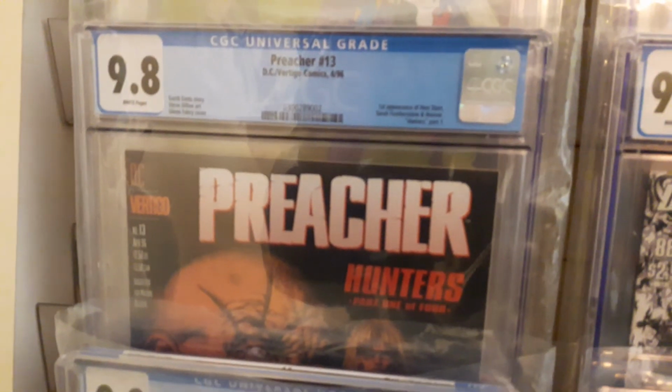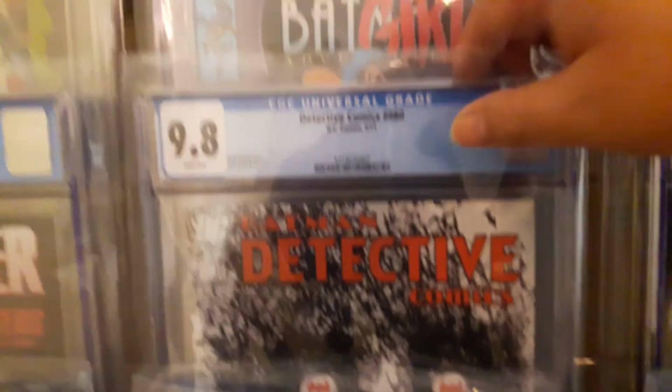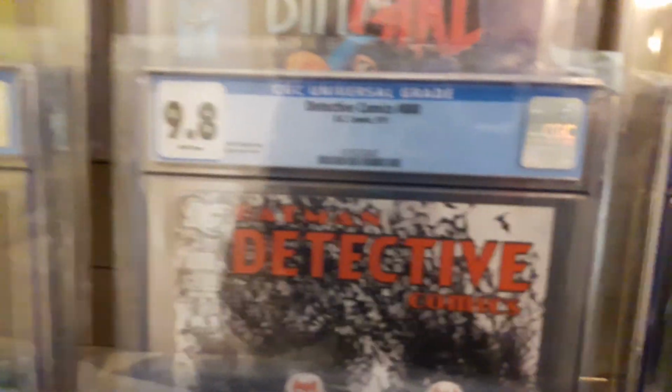Preacher #13, the first appearance of Earthstar. Again, another good deal, so we'll see how that goes. Detective Comics #880, the Jock cover. This is one of the ones that I did a pre-screen on, and pretty happy, it came back 9.8.